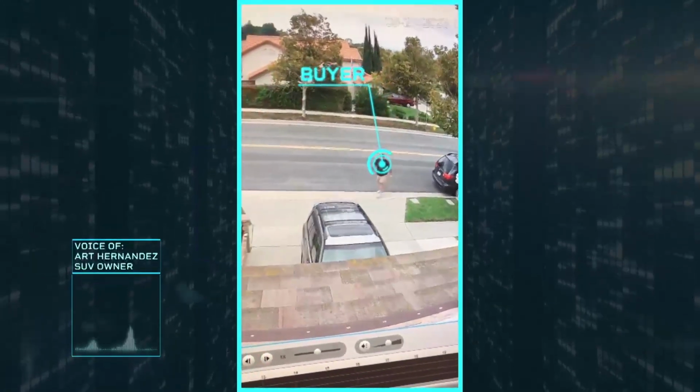He really has no business just coming to the front of the house. They haven't even contacted me yet. They haven't even called me.